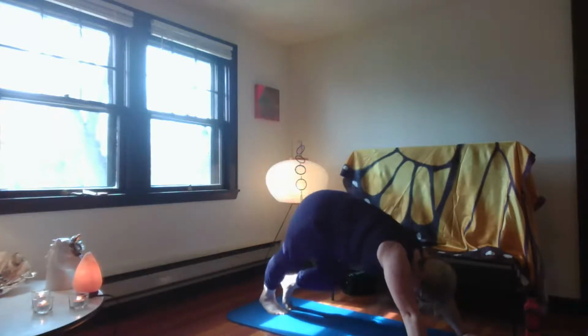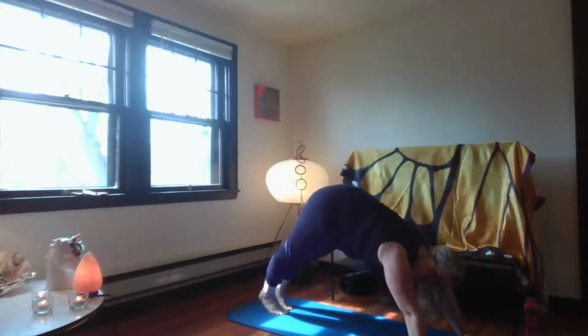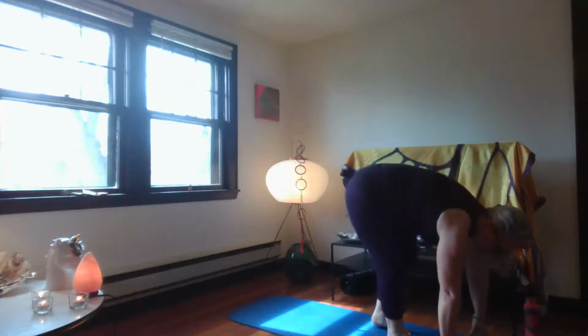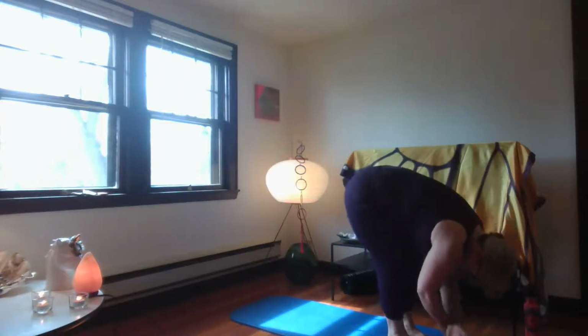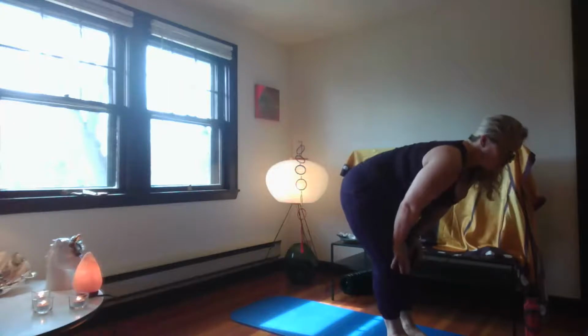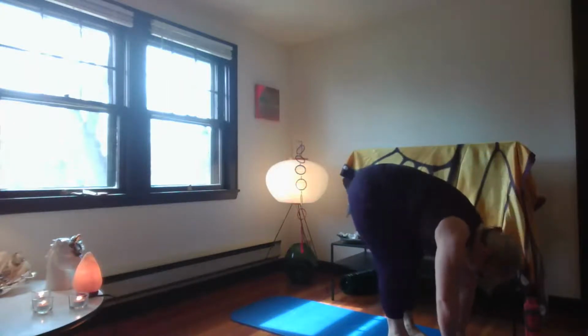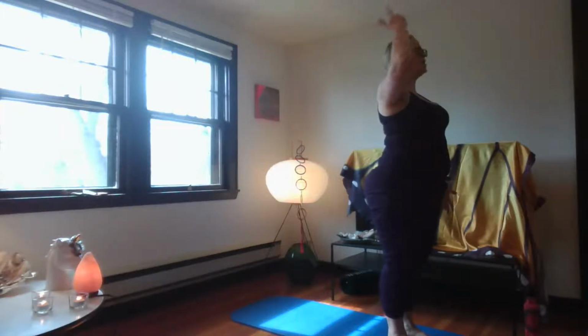Inhale, exhale. Nice job. From here, you're going to walk your toes in towards your hands into a forward fold. Inhale to a halfway lift. Straighten those legs, straighten that spine. Exhale, forward fold, and slowly roll yourself up to mountain pose. Standing nice and tall, feet hip width distance apart, palms forward, chest up, shoulders back, spine nice and tall.